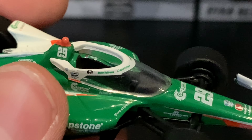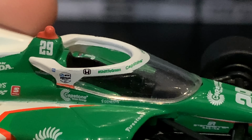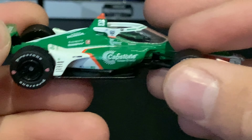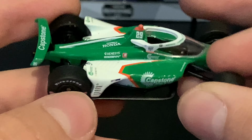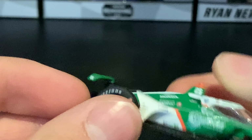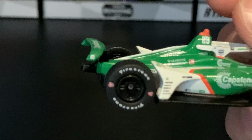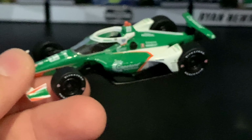I don't know what that says. Something green. It's a hashtag, oh, Shift to Green. Okay. Got Capstone. Got the folks, that's great. What do we got here? We got Capstone again, Genesis, Capstone, and the 29, which looks a bit cut off. Did I blow it? Could it focus? No. Yeah, I don't know.